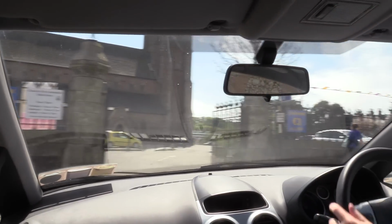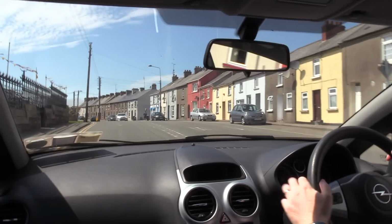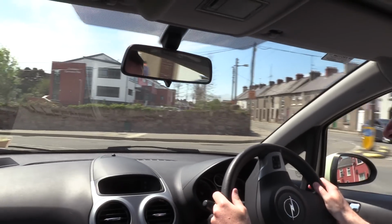And driving slow but steering fast. Indicate left. Keep an eye on that pedestrian as well, but it's all good. And now it's a reasonably good road here, so a little bit of juice. Front indicator there. And up I go and around the bend here. And we're going to have some traffic lights down here now.